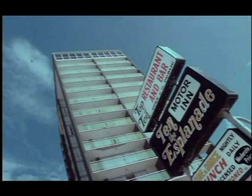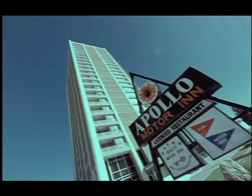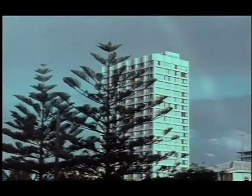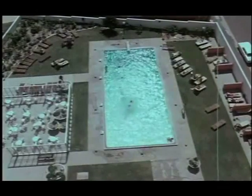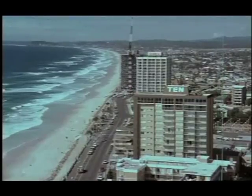The first one of ours was 10 the Esplanade. This was built about 2 or 3 years ago with the rooftop restaurant. Following on this was Iluka, which was built shortly after. And what about the Apollo? That's right, Apollo's 22 stories. It's the tallest of all the places. And the Chateau was our most recent one. This was opened in 1972. And as you can see from the facilities, they're all world standard. And despite this, the rates are still pretty reasonable.